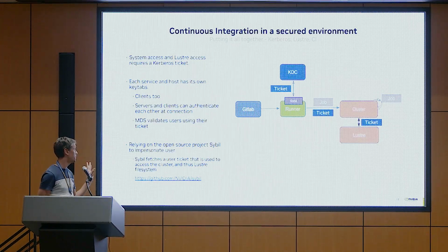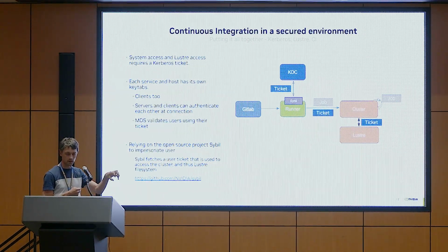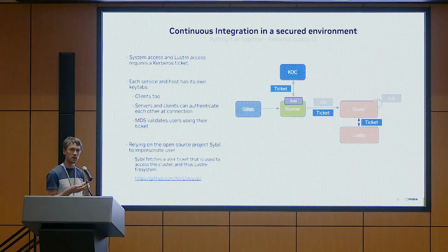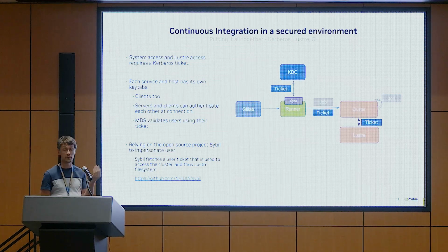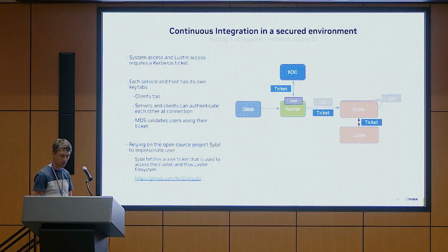So if we put back in the perspective of the CI Nathan was presenting, that means that now when the GitLab runner wants to run a job on the cluster, the job running on the cluster will need to have a ticket to be able to access whatever service you have on the cluster. And as I said previously, to create a ticket, you need a user who enters their password. The purpose of CI is really to do this non-interactively. So there is no user to enter the password. So now you need a way to get a ticket independently of the user.